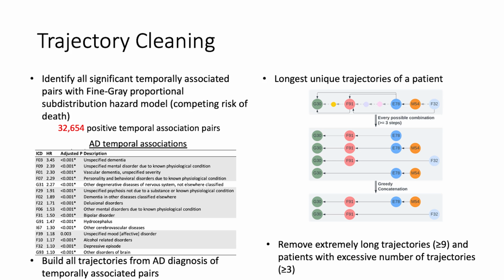Then from a patient's very long disease trajectory, we take only the pairs that we already know are positive risk factors based on this prior analysis. Once we do that, it helps clean up a lot of trajectories and improves interpretability. The last step is that some trajectories can be really long, so we remove the ones that are over 10, which is less than 1% of patients.